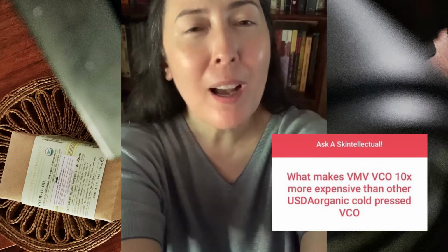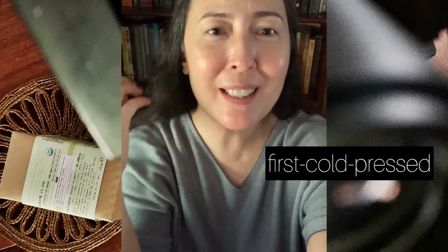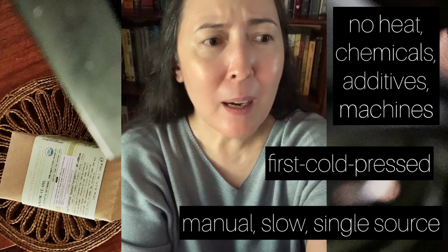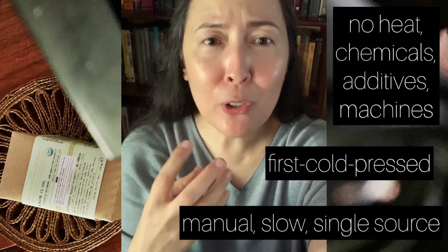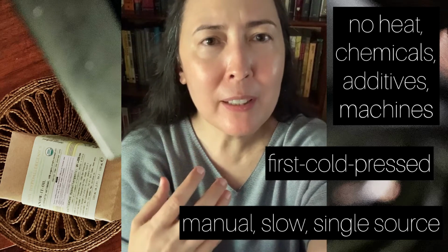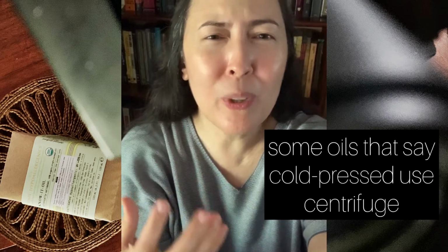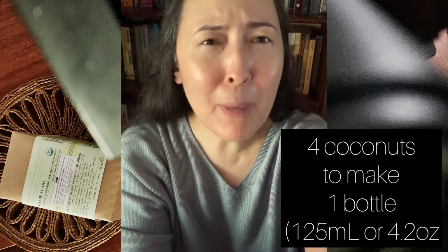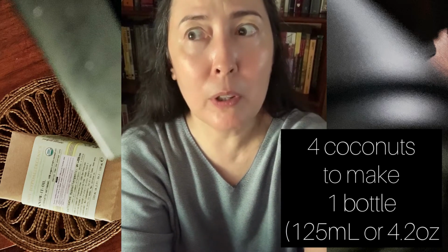This next question is about our virgin coconut oil, our organic virgin coconut oil. And the question is basically why it's so much more expensive than other virgin coconut oils. And there are a few reasons. The first is because it is really cold pressed, first pressed. It's very manually extracted actually and processed. When you use heat, chemicals, machines, it's much more efficient. So you get a lot more oil much more quickly. And it takes about 4 full coconuts, if I'm not mistaken, to make 1 bottle. So it really takes much, much slower to get our organic virgin coconut oil.